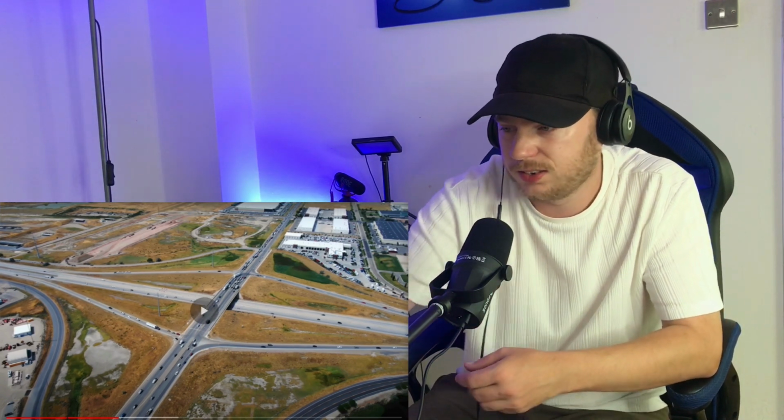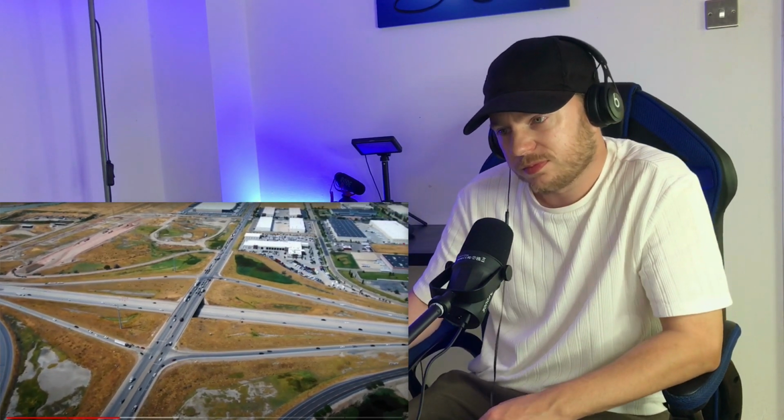So we do have this in the UK, but the only difference is we normally have it on a roundabout. So we don't have the traffic lights. Once you go up the ramp, you join the roundabout and come off the section that you want to come off at. But other than that, it's very similar. Cheapest and easiest type of interchange to build.